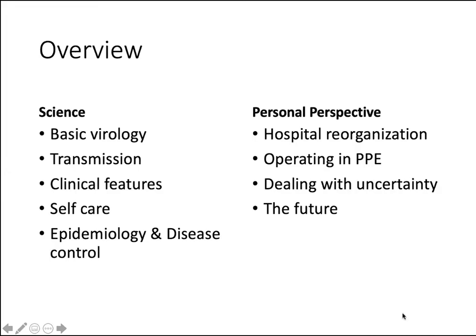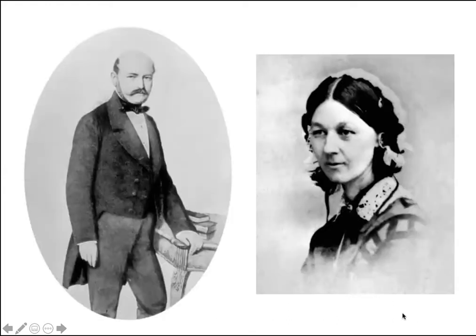How it's changed our hospital practice, and perhaps then have a consideration of how this may change things further moving into the recovery phase. So apologies to those who've heard me talk before. Some of the material will be familiar to you, but this is not Sophie and I at a fancy dress party. These are two historical figures in medicine, and as is often the case, you can learn a lot from looking back when you're thinking about first principles looking forward, and these two characters will come up later in what we have to say.